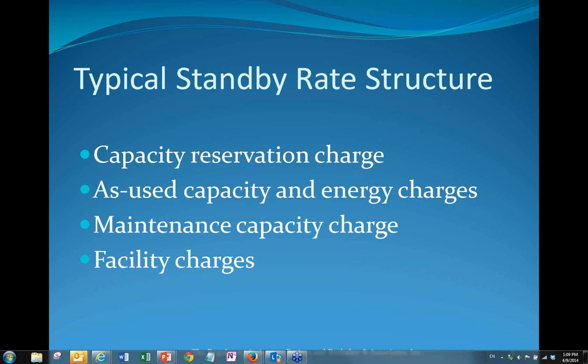You'd also expect to see, in many cases, a separate maintenance capacity charge. And that's a charge that you would incur during months when you have a maintenance outage of your on-site generator. And as we'll discuss a little bit later, there can be a distinction between that charge, the level of that charge, and the charge that you would pay for backup power that you actually take. And then finally, you could expect to see facilities charges, and these are charges that the utility would assess to recover the cost of any dedicated distribution facilities or substations, for example, that it might construct specifically to serve a particular customer that's taking standby power.